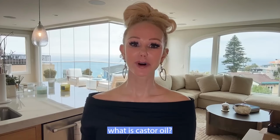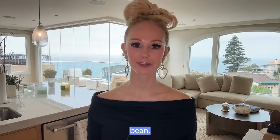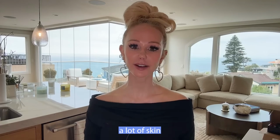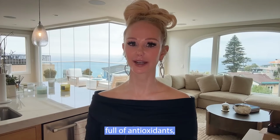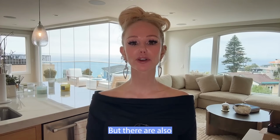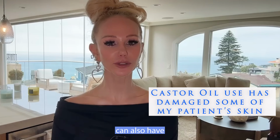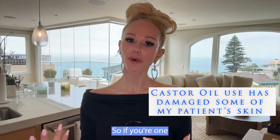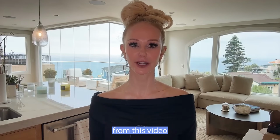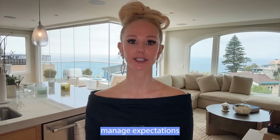So let's start by, what is castor oil? Castor oil is an oil derived from the castor bean, Ricinus communis, and it has a lot of skin benefits. It's anti-inflammatory, it's antimicrobial, full of antioxidants, vitamin E, but there are also some misconceptions and some points I wanted to address because it can also have some deleterious outcomes on people's skin in a select number of patients. So if you're one of these people, hopefully you'll take away from this video things to look out for, or how to proceed with caution, or how to manage expectations appropriately when seeing all the hype on social media about castor oil.